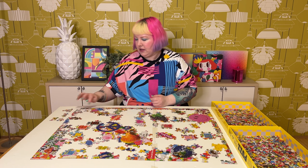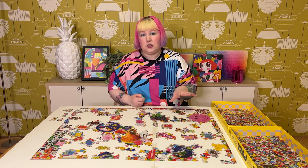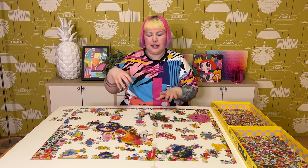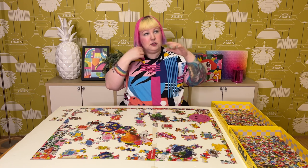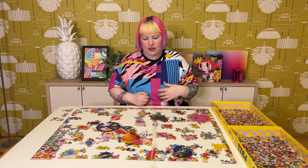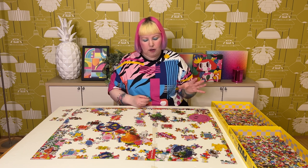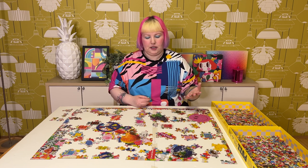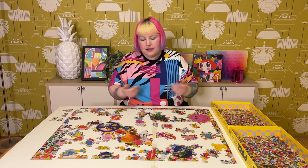Yeah, and then talking about this smooth top, I have found a little bit of glare, to be honest. Obviously now I have a lot because I've got extra lighting, but when I'm just puzzling, I just have the light above me, I should say. There's been a bit of glare here and there. So not terrible, but something to note, because it's going to affect people differently depending on what lighting you have, I guess.